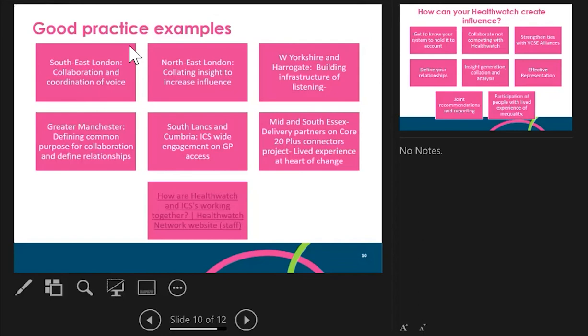In South Lancashire and Cumbria, the local Healthwatch came together at an ICS-wide level to carry out engagement using the same questions and the same methodology, being able to collate that insight on GP access and present that back to the system as a whole. And what we're starting to see is more and more areas commissioning local Healthwatch to do that ICS-wide engagement, and that being much more influential than just bits and pieces.